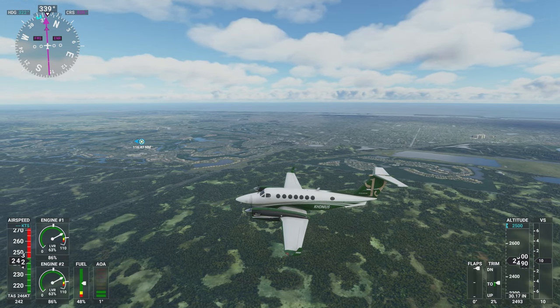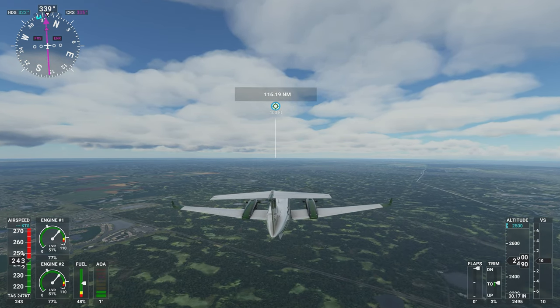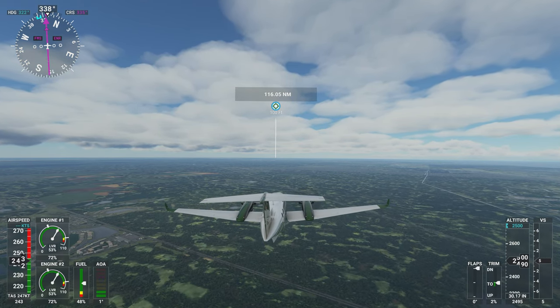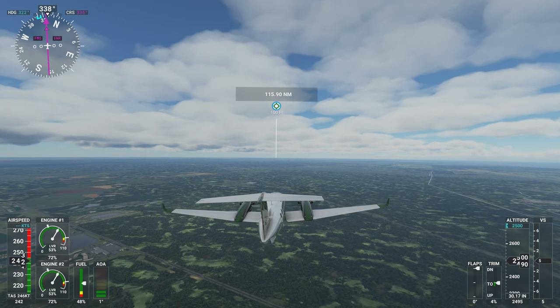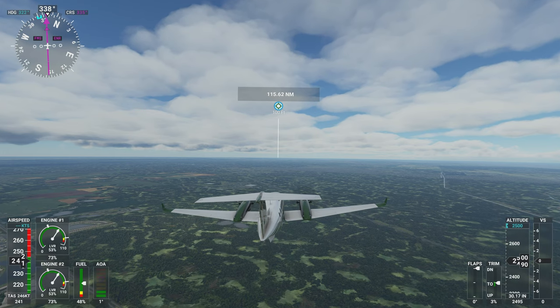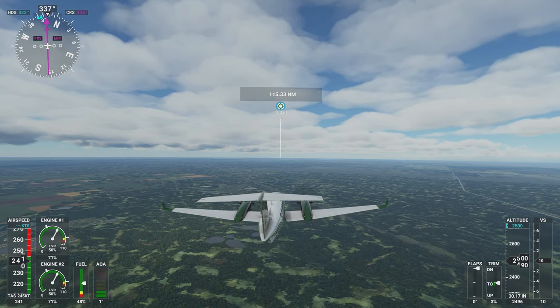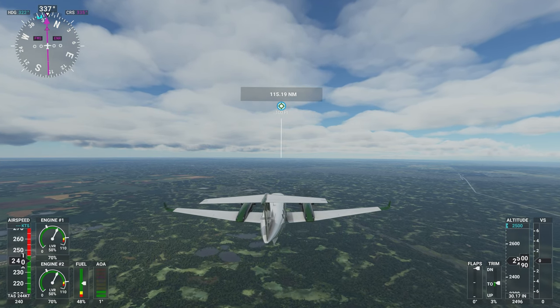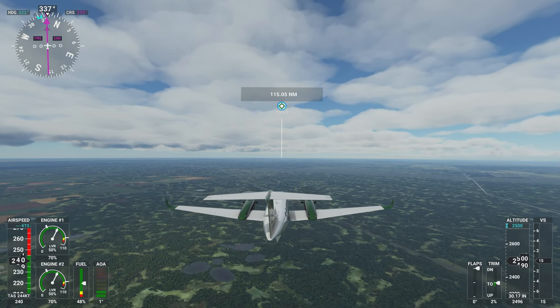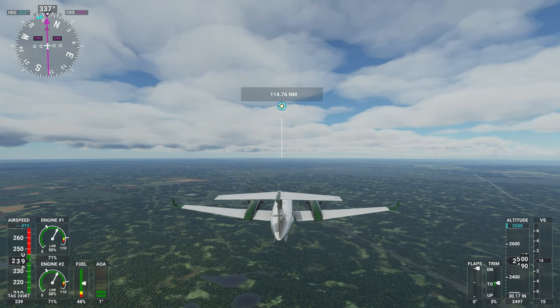Let's reset the view. I can see that the speed is a little high, so let's pull back on the throttle. I'd like to keep it below 240. So I'm just gradually pulling back on it, trying to get the speed down. Okay, we ended up at the halfway point detent, so I'll stay there. That seems to be a good point.